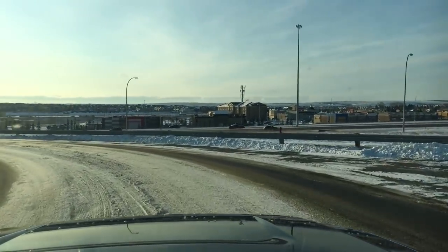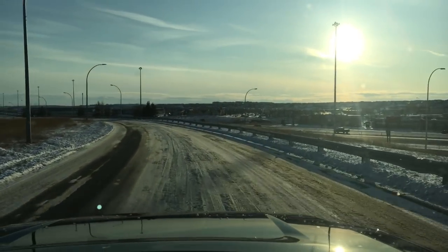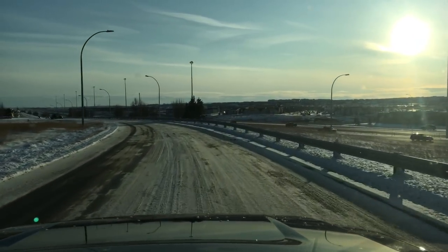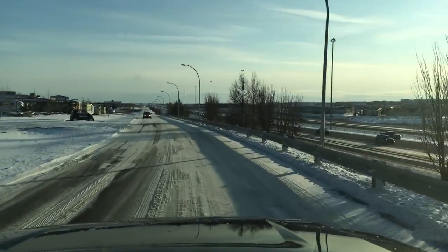Kilometers an hour, accelerating and not getting a whole lot of slippage at all. Actually, the traction control didn't kick in or anything like that. So decent grip on snow, that's for sure.